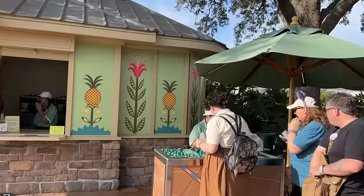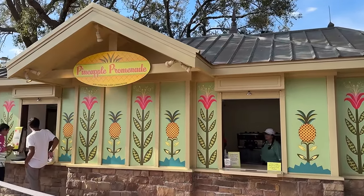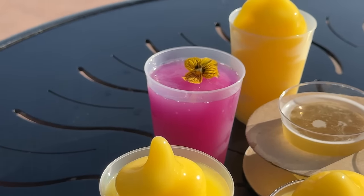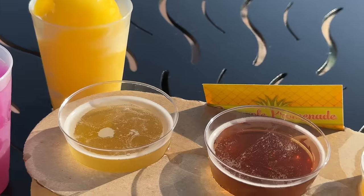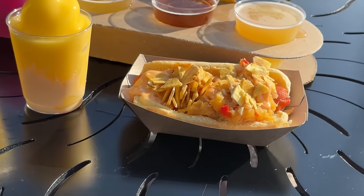Pineapple Promenade is a booth that has a big focus on pineapple. You'll find things like Dole Whip and a spicy hot dog with pineapple chutney. This one maybe isn't anything to write home about. It's a great spot if you're a Dole Whip lover or if you want to try a kind of interesting or unique beer or wine.